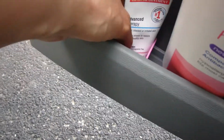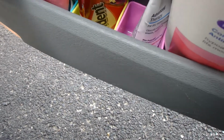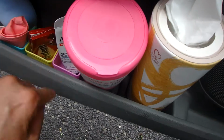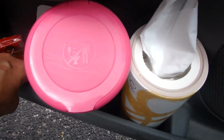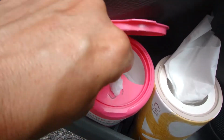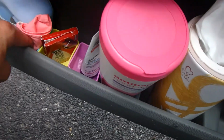There is space in this little thing for 4 of these little containers, but I don't use all the space because it didn't give me space then to keep my wipes and my tissues. So I took one of them out. It's sitting somewhere random in my house right now, so I have space for all this. And then when I need a wipe, I just lift up and pull it right out of there. So there's that. That's one little addition.